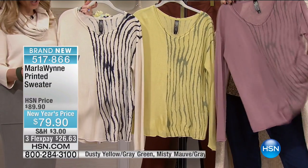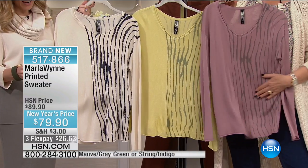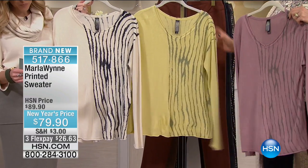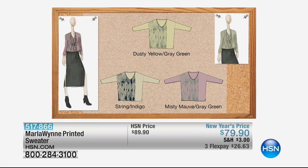And we are looking at our dusty mauve gray, which is the one that Marla's holding. In the center, we have our dusty yellow with the gray green. And then I have our string indigo. By the way, this string color is going to be all over my collections all the way through August. So this is the artwork.